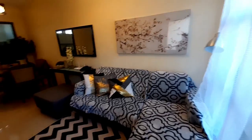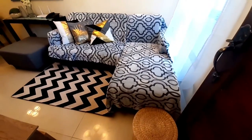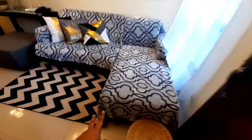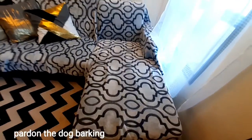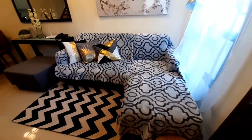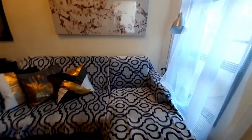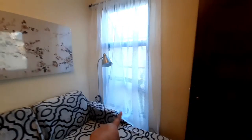Okay? So, yay! So, as you can see, this is our living room. So, yung sofa ko is binili namin sa Mandawi Foam. And nilagyan na lang namin ng cover. It's actually gray. But we just put cover here because nga may mga dogs ako. The cover is also from Mandawi Foam. It's 600 pesos each sa dalawa. And then yung curtains is also from Mandawi Foam.